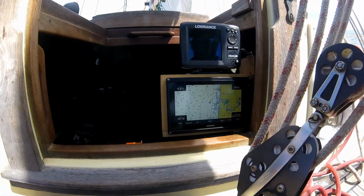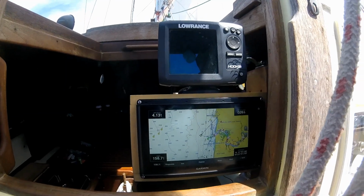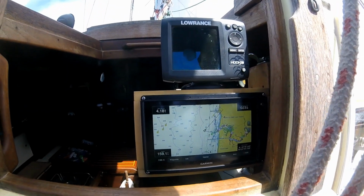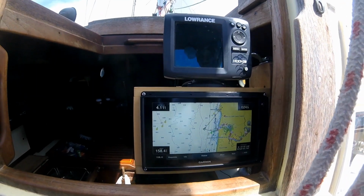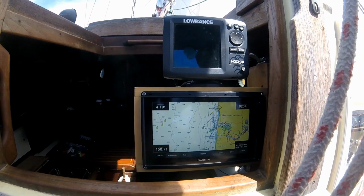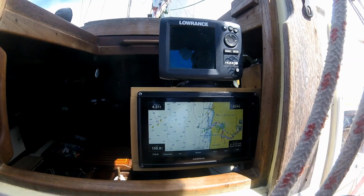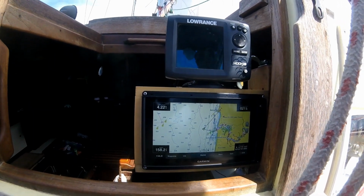A couple minutes after this last video, we just tacked. So here's our settings for our heading and our speed. So just looking at this in terms of how close to the wind we can sail. The steady wind was a good opportunity to look at how close Dreamcatcher can sail into the wind.